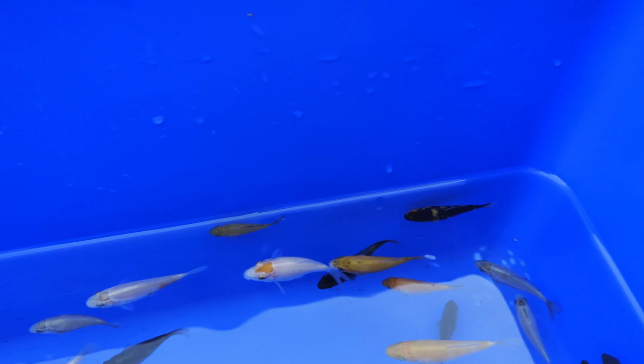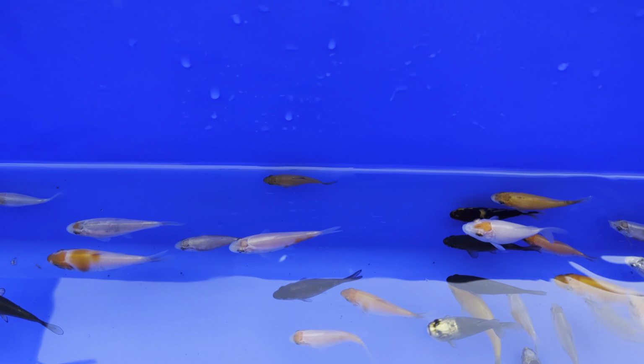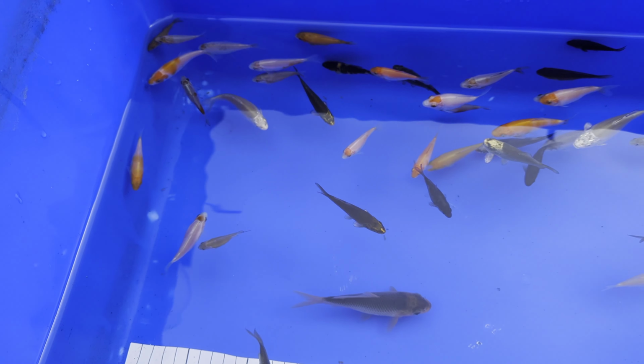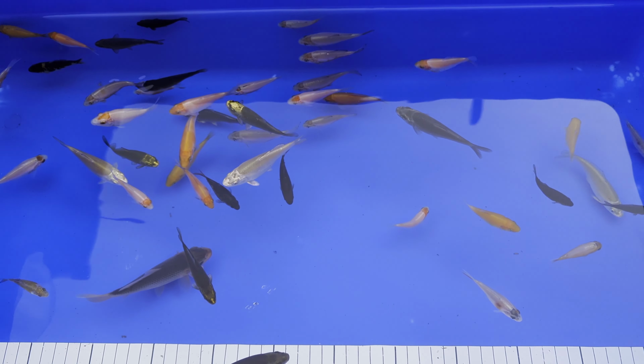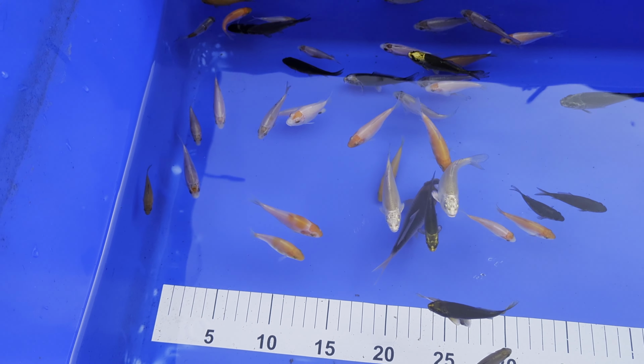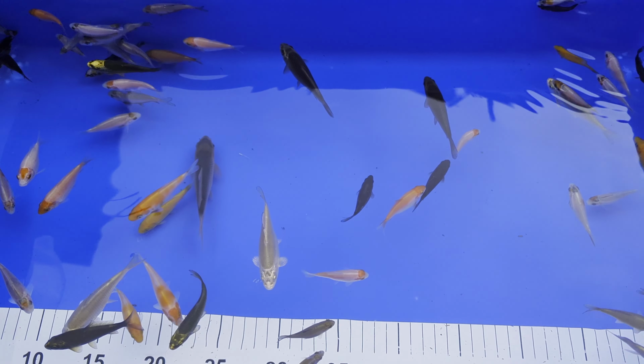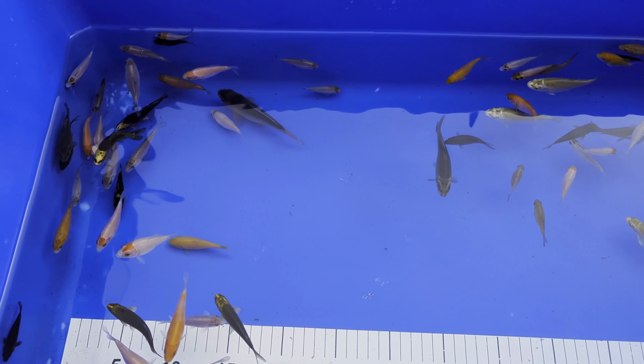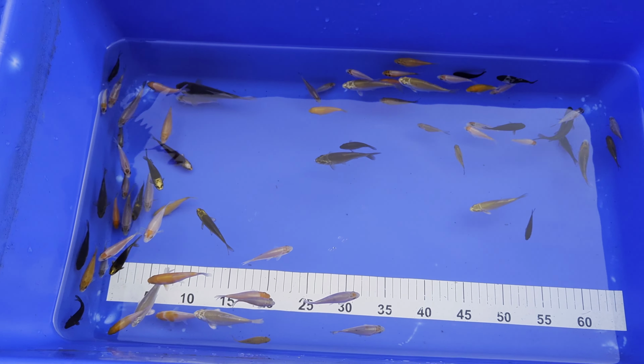Swimming along there. It's quite nice. I'm into Matsuris around shiro on this one. Quite a few metallics. Quite a few jigoys. A couple of kahakus, hopefully a couple of tenchos, but you never know. See how they go over the winter and into spring.